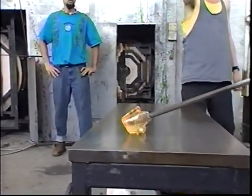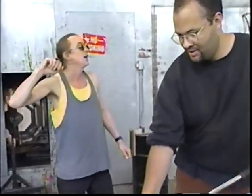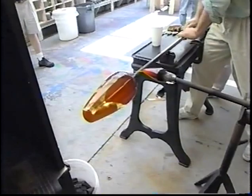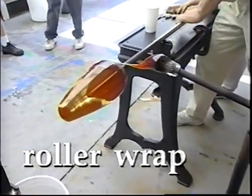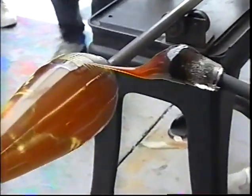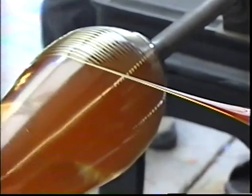Oh, and this is a good shot coming up here, too, with this is what we call a roller wrap. We'll return to Foster in just a second. Oh, they're applying the red to it? Right. Yeah. And these rollers are offset, so the bubble moves down and the color goes on it. It's like taffy, isn't it?